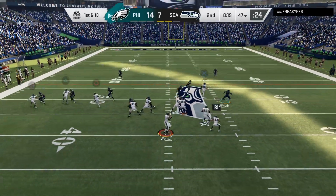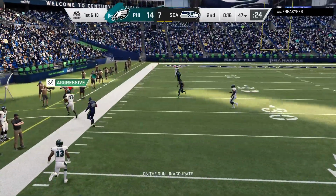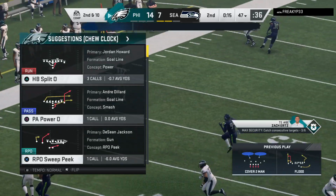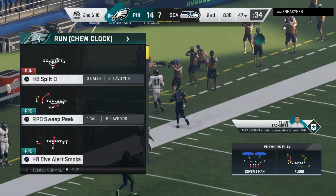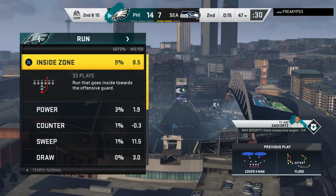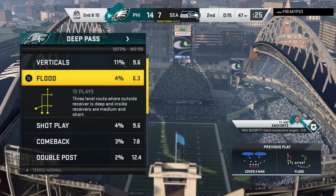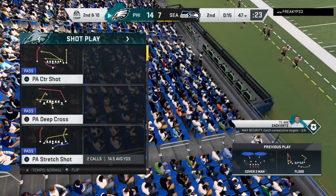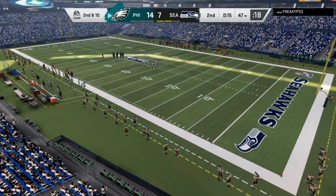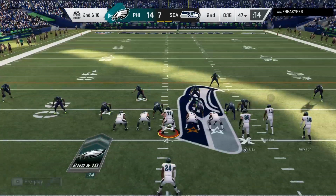A good pickup there, a 22. Buying time to his left, and the throw, left sideline here, is caught, but they'll rule it incomplete. Couldn't keep his feet in. After the incomplete pass, here now is 2nd and 10.